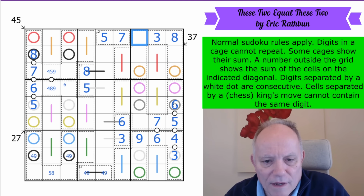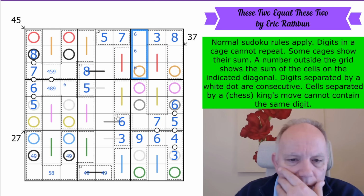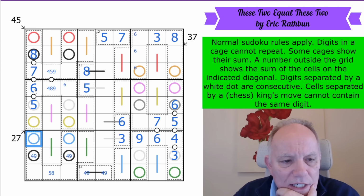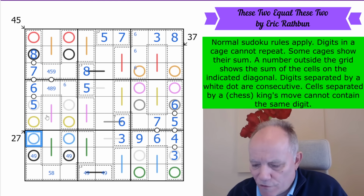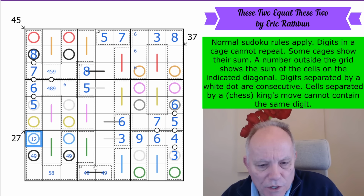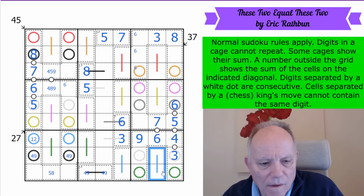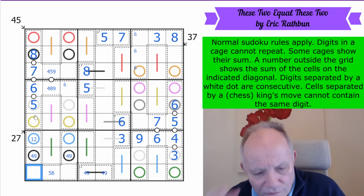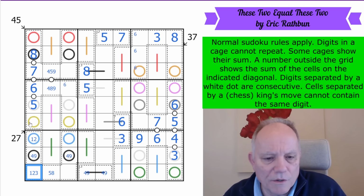a lot more alive. 6, 6, there's a 6 somewhere here. 3, thrilling. Oh, this digit sees 5, 6, 7, 8 in the column, 3, 4, 9 in the row. That is 1 or 2, and that must always be in blue. This digit sees 5, 6, 7, 8 in the row, 4, 9 in the column, 4, 9 in the row. This is 1, 2, or 3.